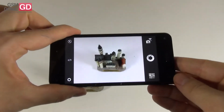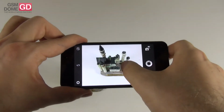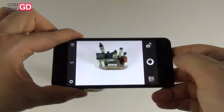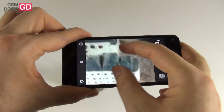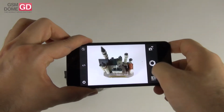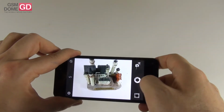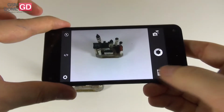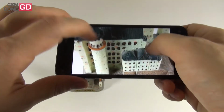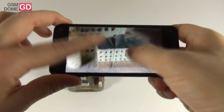As far as the actual camera experience goes, the focus is kind of slow. If you keep the screen pressed, you can activate the auto exposure and autofocus lock, and the zoom is quite fluid. You can go up to 6x pretty fast, and capture is also pretty fast, as you can see right here. The focus was slow, but at least the capture is fast. So let's have a look at what we took here. It's a picture of this castle. The level of detail is, I would say, quite good, but this small screen makes everything look good.